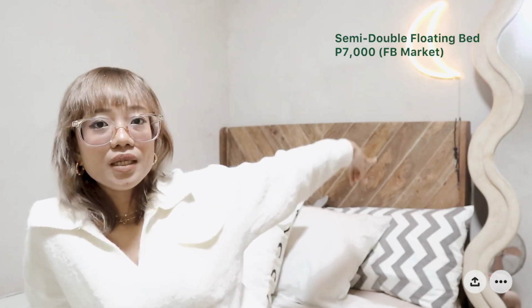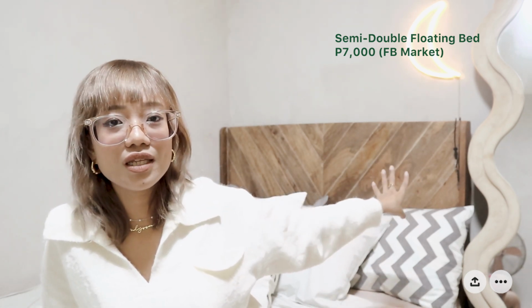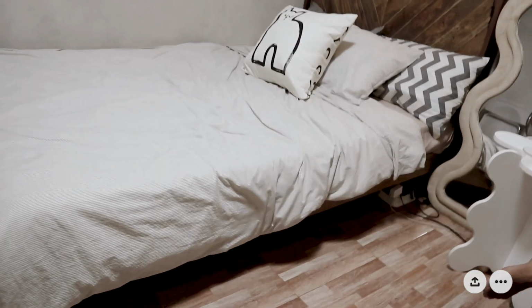So, ayan. Binili ko siya ng raw. And hindi ganyan yung color niya na nakarating sa akin, because I want to paint it my way. So, ayan. Pinintaran ko lang siya ng wood stain. Mas mura ko siya nabili kasi nga raw siya. So, this is actually a floating bed. So, ayan. Floating bed siya.